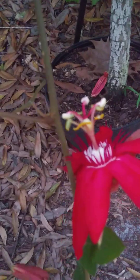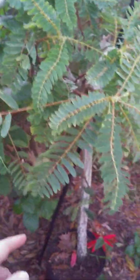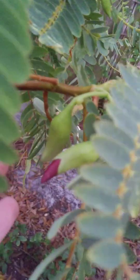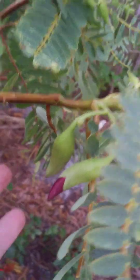Passion flower. Here's another one. Takes over the whole floor. And it sparkles in the sun. There's like glitter in the flower. I bought this tree like last weekend or something. It's called a hummingbird tree. This little red guy is going to open and look like a hummingbird.